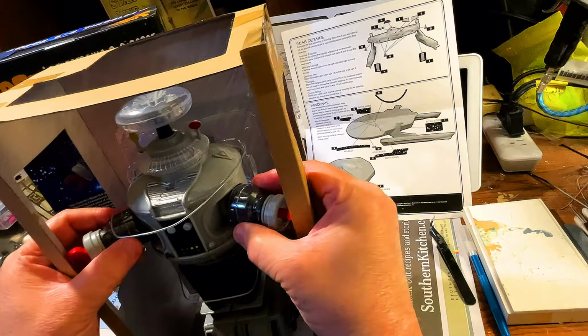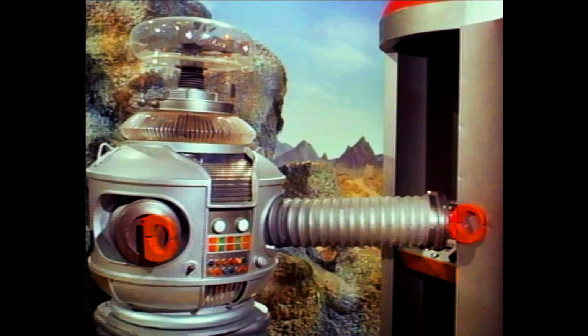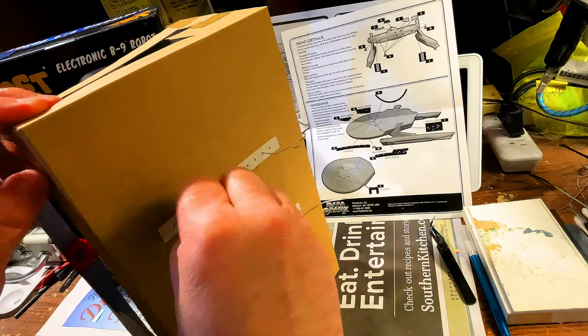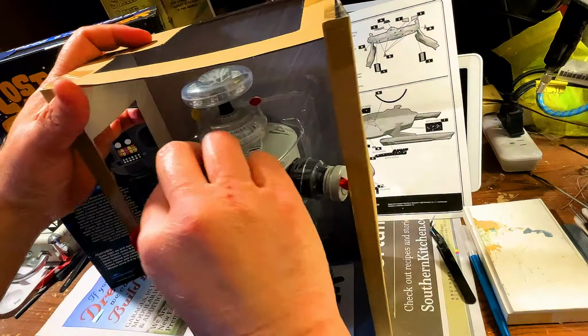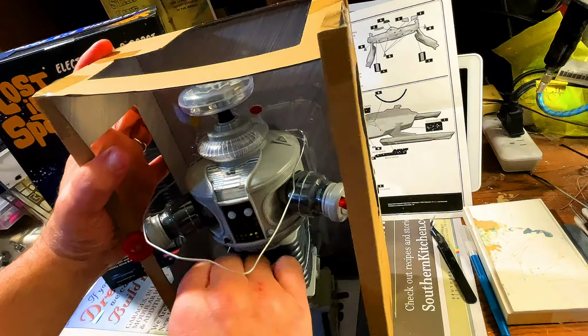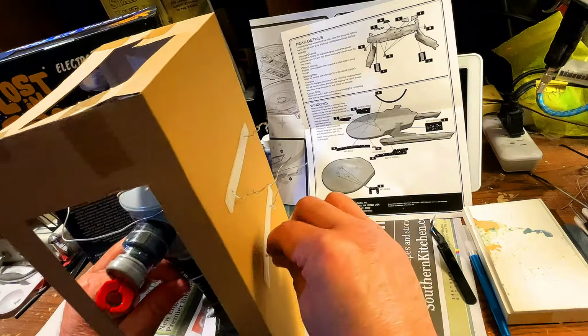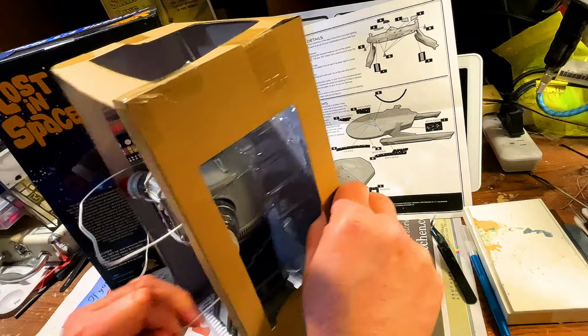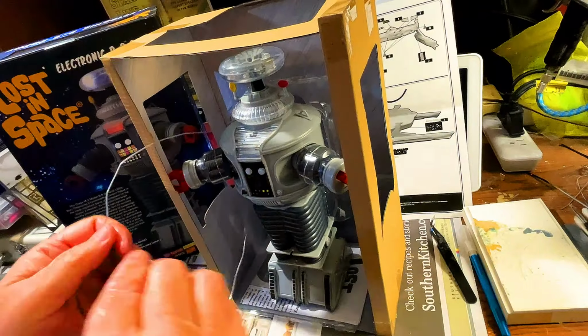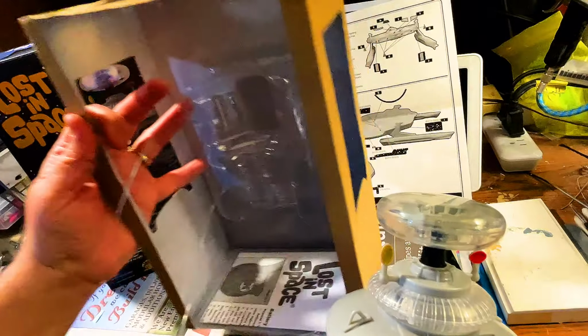There are little plastic protecting pieces that are over his arms. All right, let's just take one of them. Yeah, that was an ordeal. All right, let's put this aside.